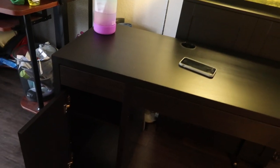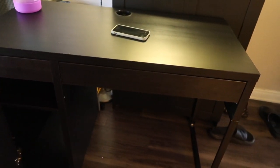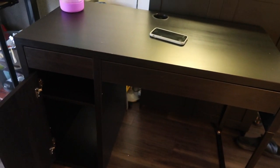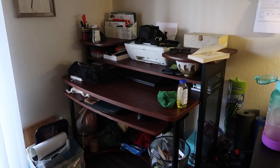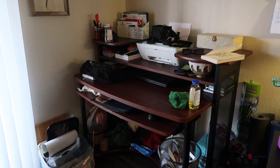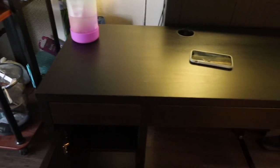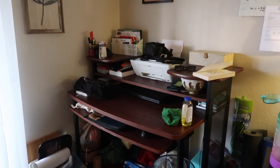Sorry if it's a little bit dark, it's a cloudy day today, but this is the desk that I got from my buy nothing group. So as you can see, there's a lot of stuff over there. The whole goal is to downsize as much as I can so I can put my new desk over there.